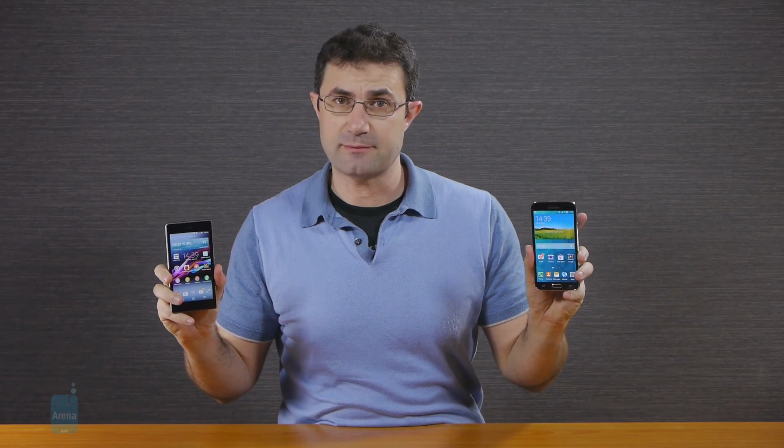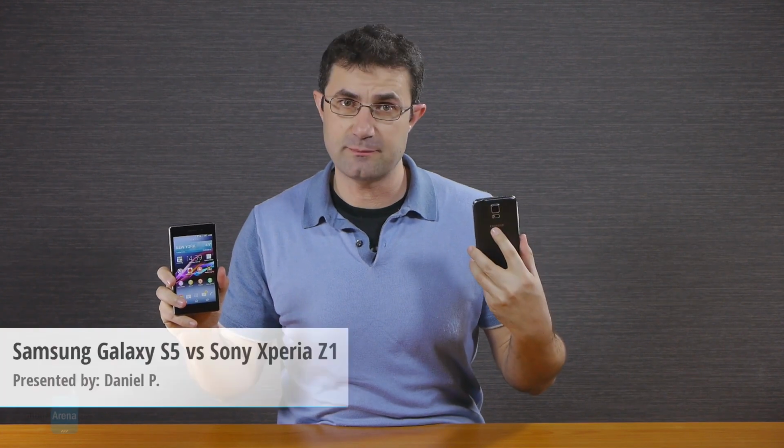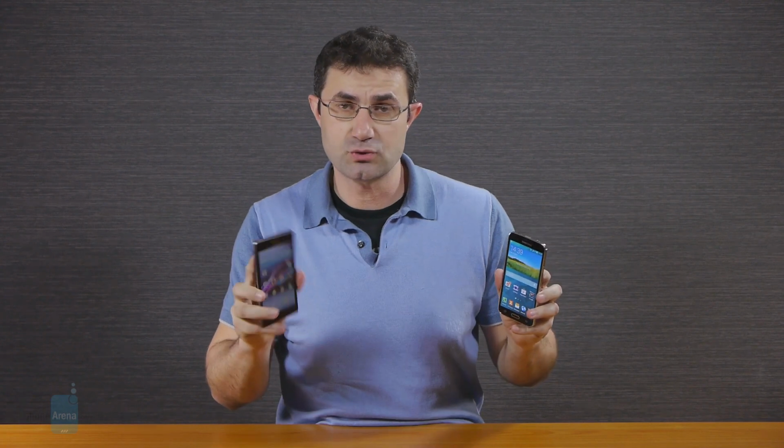Samsung Galaxy S5 is hot off the press, sporting a next-generation Snapdragon 801 processor, a new 16-megapixel camera on the back, and some novel features like a heart rate sensor. The Xperia Z1 is Sony's flagship phone for last year, which was announced just 6 months ago and soon will be replaced by the yet-to-be-released Xperia Z2.